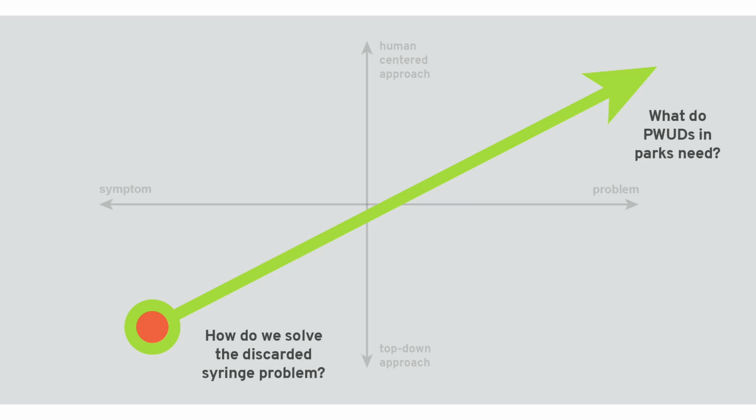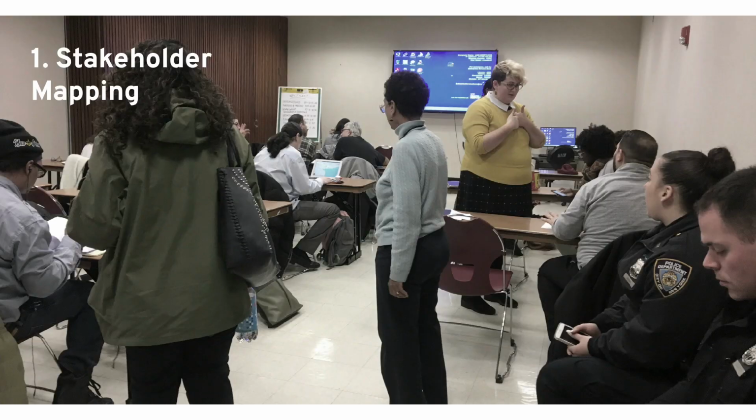And this arrow represents the general direction that we're moving in together, shifting from the question of how do we solve the discarded syringe problem to what do people who use drugs in the parks need most? And by working together to introduce a more human-centered approach to the task force, it will naturally bring our work closer to solving the problem as well. One of the first design tools we explored in this process of becoming more human-centric was stakeholder mapping, something we're all very familiar with. Independently and then together, we worked on naming and organizing all the different groups who have a stake in the issue of public injection, not just those who are in the room here, but also humans who are at the center of the issue, the drug users, the park users, actual experts, and other secondary stakeholders who are not in the task force but could be potential allies within this process.